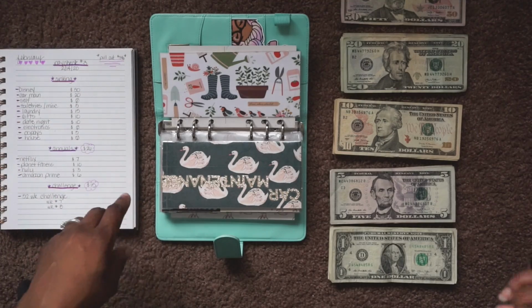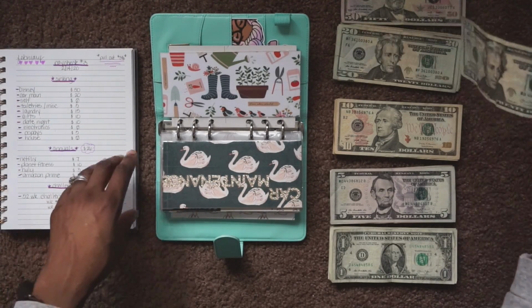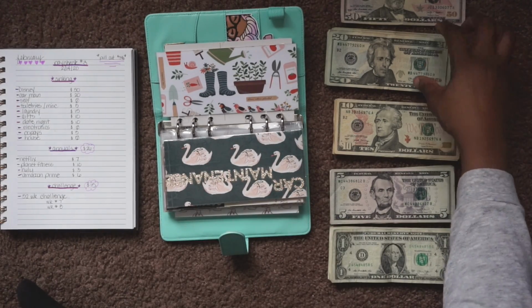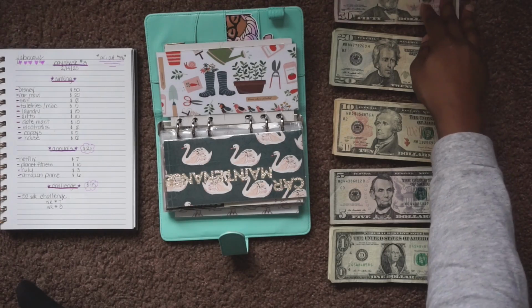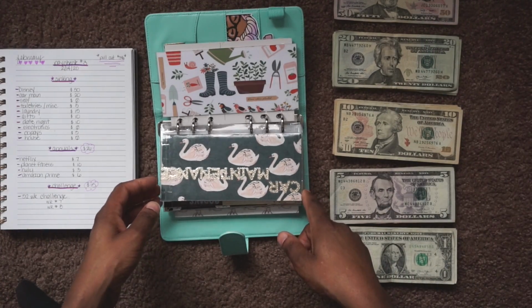First thing we're going to be stuffing is car maintenance, and I usually put $20 in car maintenance. And my husband is going to serenade y'all too, so if y'all hear him singing in the background, we're just going to enjoy it and act like it's a good thing. So car maintenance gets $20.